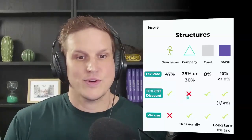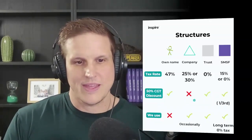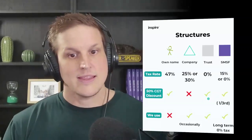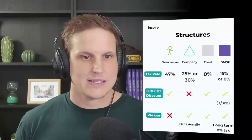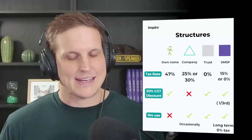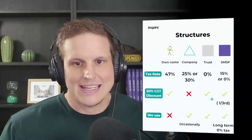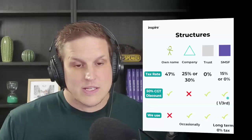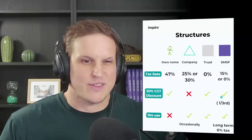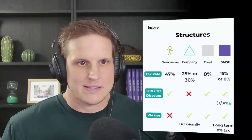If we go to companies, they aren't eligible for the 50% CGT discount. I'll wrap up on that last line on why that's not necessarily a deal breaker. Then we go to trusts. They can get access to the 50% CGT discount, but they have to distribute that discounted capital gain to an individual to maintain that 50% discount. If the distribution is to a company, you revert back to grossing up that gain. And then in an SMSF, we do get a CGT discount for holding it for over 12 months. But instead of being 50%, it is 33%, or basically it takes the 15% tax rate down to a 10% discounted capital gains tax rate.